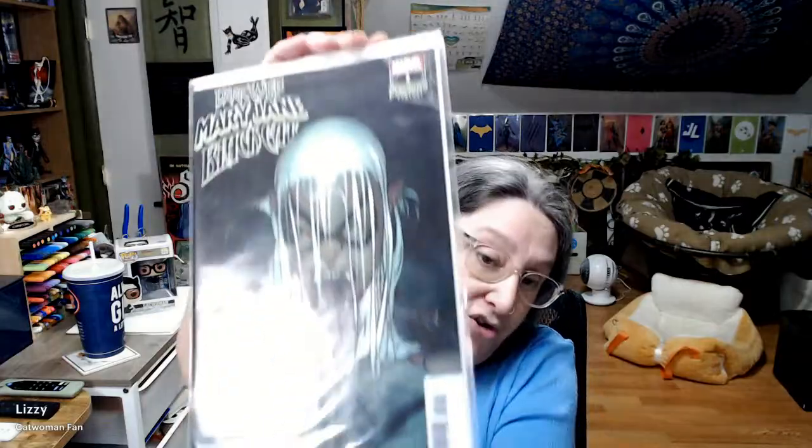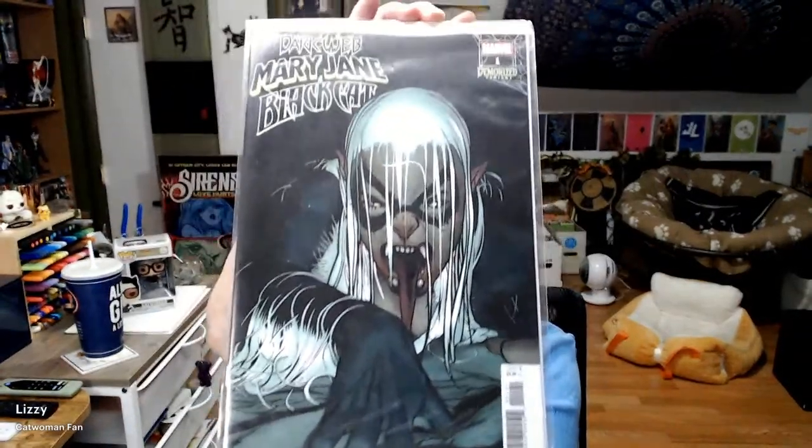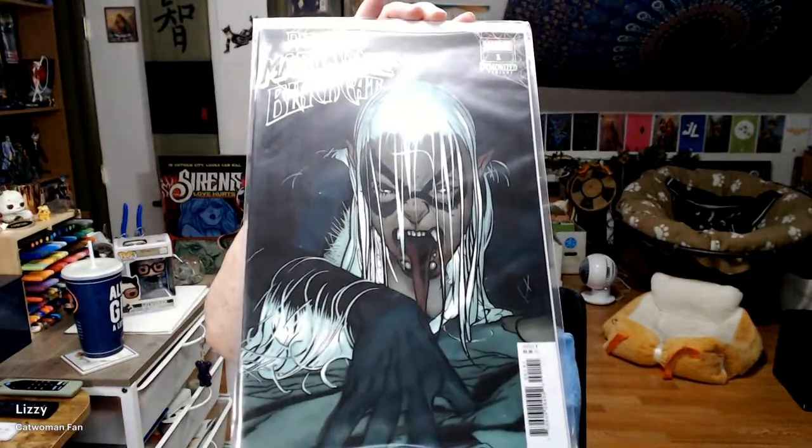I got the number 1 of Dark Web, Mary Jane and Black Cat's 2023 little miniseries. I really love this demonized cover. It's really, really good. So got that to add to my variant editions.